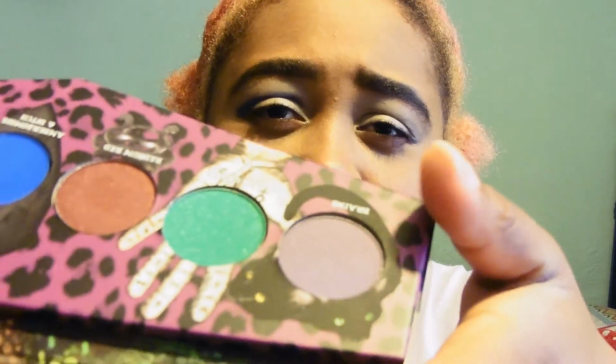Most of the other colours are shimmery, but there's a satiny one, which I think, if you apply it in a certain way, won't look shimmery unless you want it to. So I probably could have got away with that as a transition, to be honest, but perhaps I'll blend it out in a second with that.